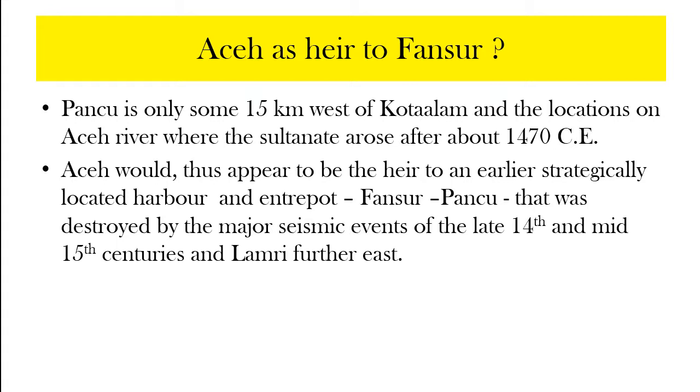As Pancu is only some 15 kilometres west of Kota Alam, and the location's on the Aceh River where the Sultan arose after about 1470, and the people who then lived there were mainly new post-seismic event populations, it's possible that the location of Fansur was forgotten. But Aceh would appear to be the heir to an earlier strategically located harbour and entrepot. So these are my reasons, I think, for deciding that Pancu Bay was in fact the site of ancient Fansur.